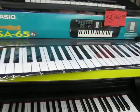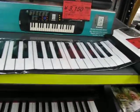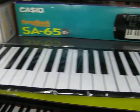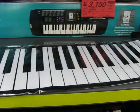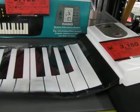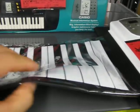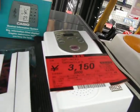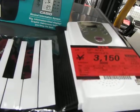Let us take a look at this. And this, you can see it's a piano, you know. It's a piano, but you can see it's very thin, you know. And it only has a gadget at the right, and it looks like a sheet.